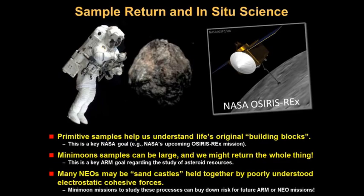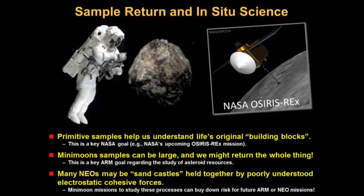Finally, there's something else to keep in mind. While everyone talks about asteroids being rubble piles versus solid objects, there's one more issue to keep in mind. All of the asteroids we're dealing with are small enough that, in some cases, they may literally be held together not necessarily by gravity, but by electrostatic cohesive forces. This is becoming more and more recognized in the small body community. So some of these objects may literally be sandcastles. And if that's true, it'd be very important to understand that nature before we send humans out there to interact with them in some fashion.